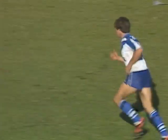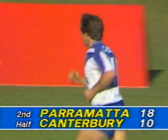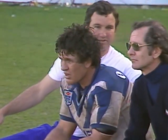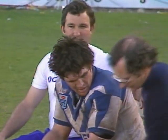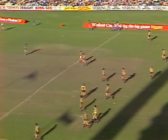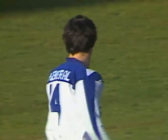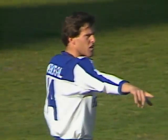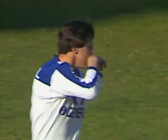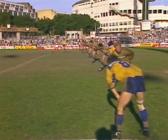Armstrong successful. Canterbury Bankstown pulling back now. 18 points, 10 down. John Coveney off the field, and Paul Langmack is on. There's young Langmack in his first year of the top grade. Came from Fairfield Patrician Brothers.